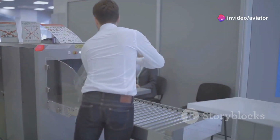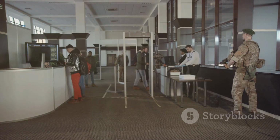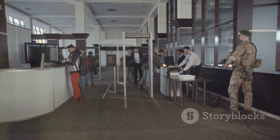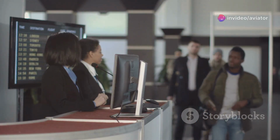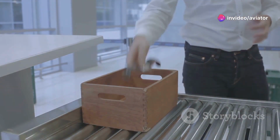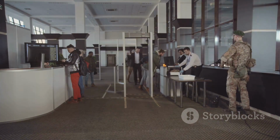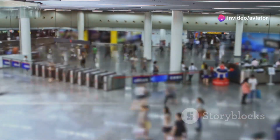So, there you have it. A glimpse into the surprisingly complex and often underappreciated world of hand luggage screening. We've explored the crucial role it plays in aviation security, delved into the technology and expertise behind it, and even learned how to make the process a little less painful for everyone involved. But the most important takeaway is this: aviation security is a shared responsibility.